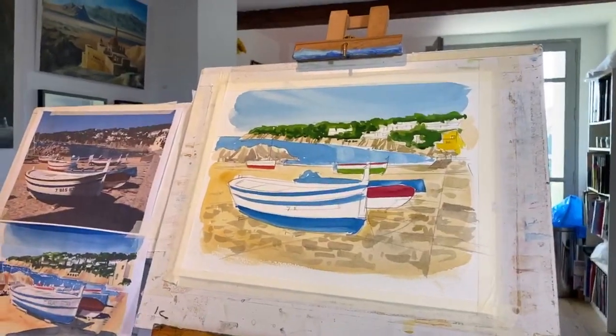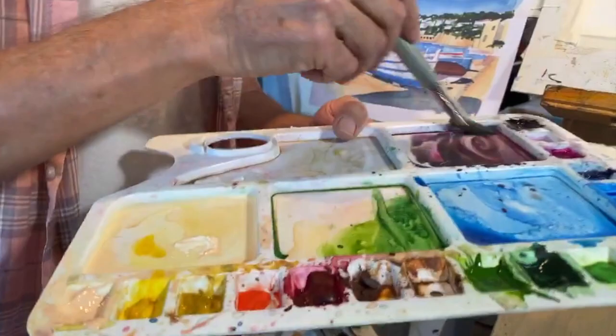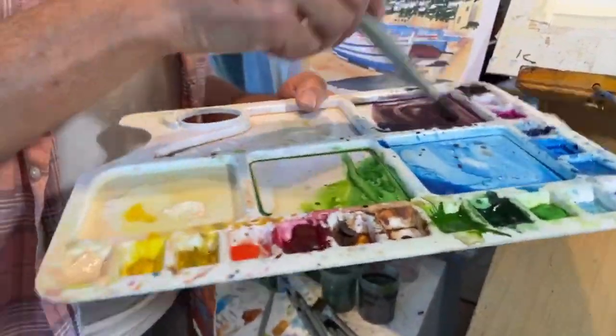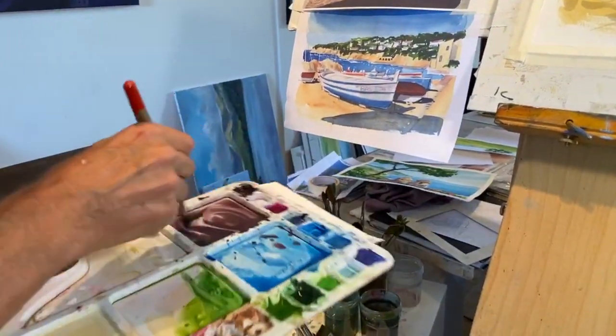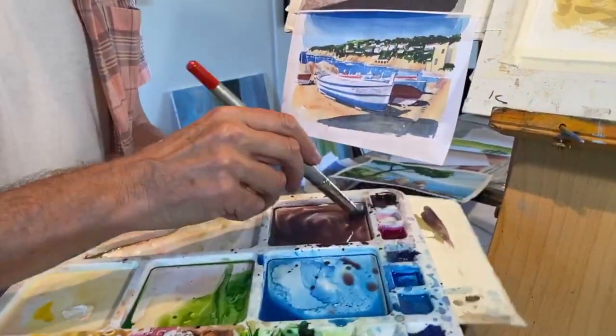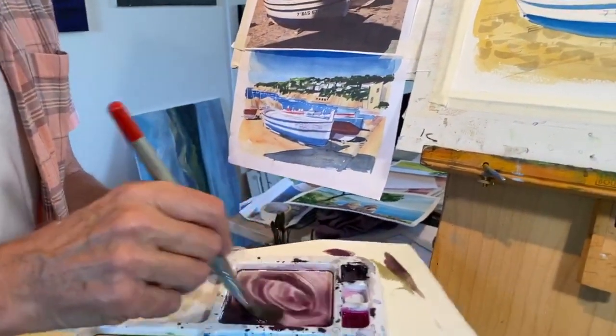I'm going to put a little bit in, slightly. So, what have you done with your shadow colour? Talk us through it. I've gone for the trusty Payne's grey with a hint of magenta. I'm just going to put that in there. I think it could be a bit more. Let's go mad this week. Let's put a bit more in.